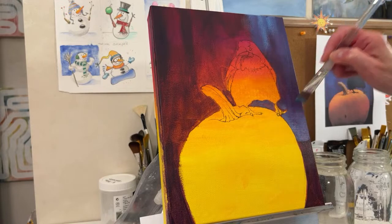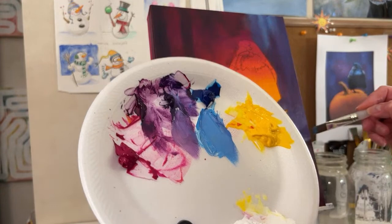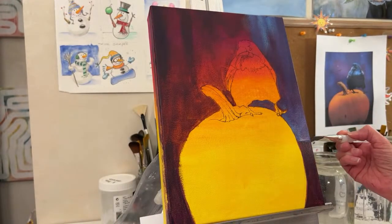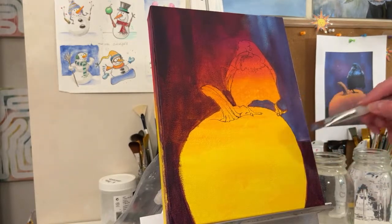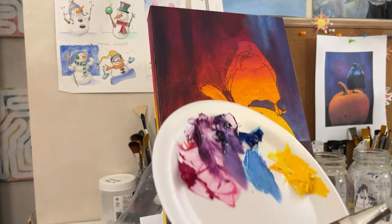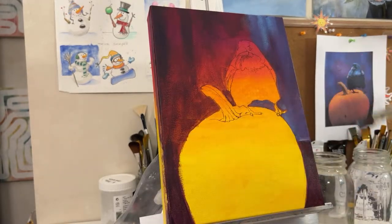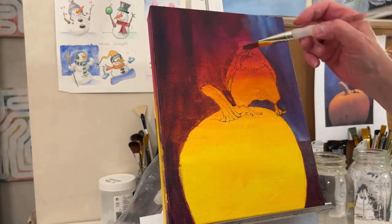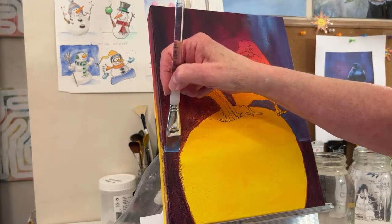Yeah, this is out of the tube, which is fun. The photo, I put two photos together, in case you're not here at the beginning or someone's just joining us. The links to the original photos are in this video's description, and there's a link to where I posted this photo I put together in Photoshop. So I'm just going to kind of guess, and then we'll straighten it out when it's dry.